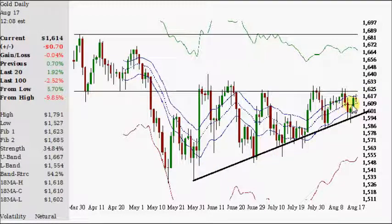A breakout above here, don't be surprised if it's a fairly fast move, one to three, four days to make it towards this level. And, of course, if this thing ends up failing, then we could see another move, something like we've seen back in here.